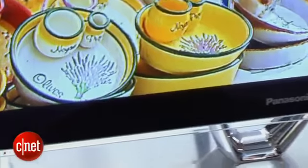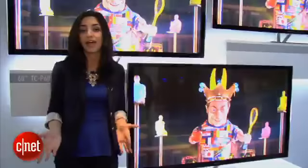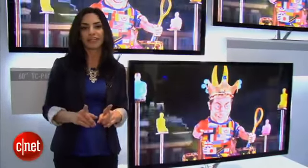Like most things at CES, we don't yet have firm availability, but Panasonic does say it will come out April or May at the latest. We also don't have pricing, but we are hoping it stays within the range of last year's VT series.